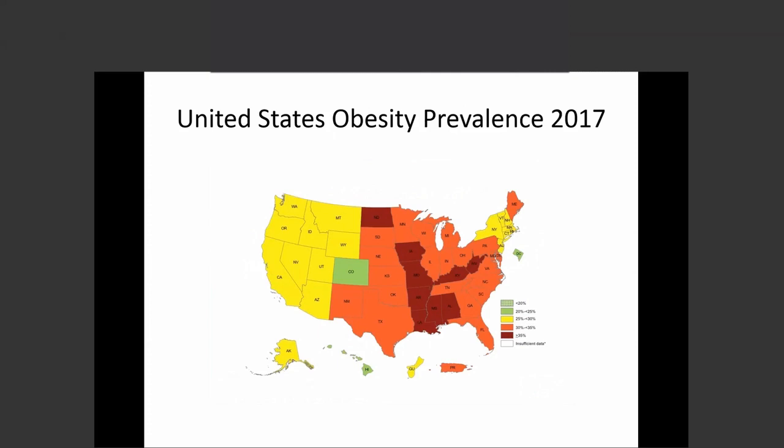When you look at the most recent map they had available, the less than 20% category, the stippled green, is gone at that point. The map before still had a little bit, I think in Hawaii. Colorado wins for the lowest obesity rate of all the states, and that's still in the 20 to 25% range, going up to a great number of the states with the burgundy color of greater than 35%.